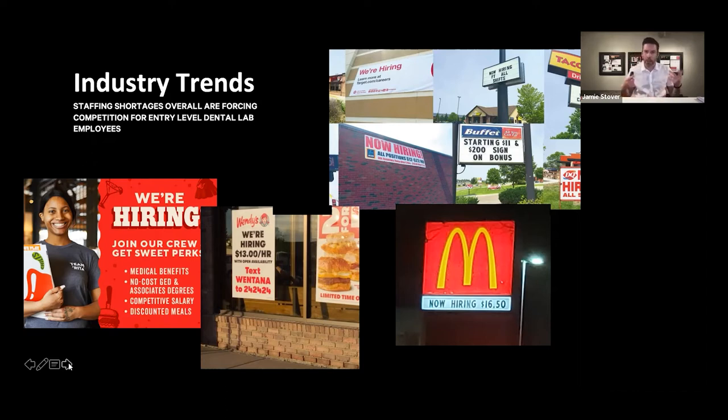It's a really cool industry because it is still one that you can get into with no knowledge, and you can work your way up and have an awesome career, especially now with technology. But we're having a hard time because in my area, that McDonald's sign you see in the lower right-hand of the screen, that's in the Seattle area. That picture was taken about 2 months ago. It says $17.50 an hour, a US starting wage to work at McDonald's. Man, that's really making a tight situation in labs for staffing.